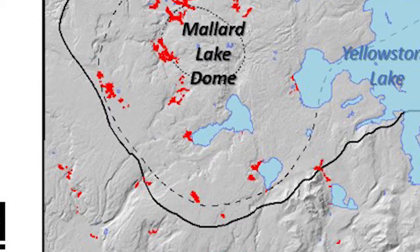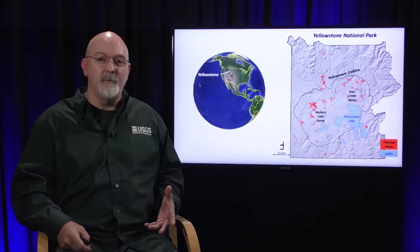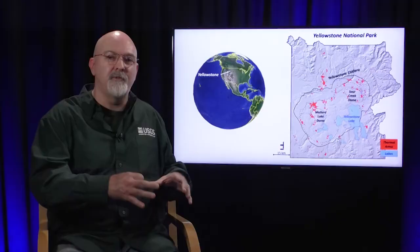And I'm also showing some of the geologic features in the park. This dark black line here is the rim of the Yellowstone caldera, which is the caldera that collapsed after the last really big super eruption, which happened about 631,000 years ago. And this black dashed line on the inside of that is sort of this inner concentric ring fracture zone, which is also associated with the collapse of the caldera.